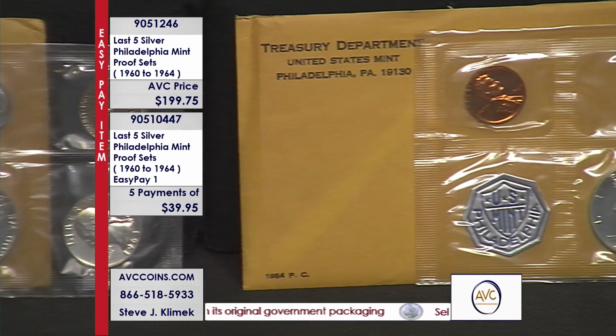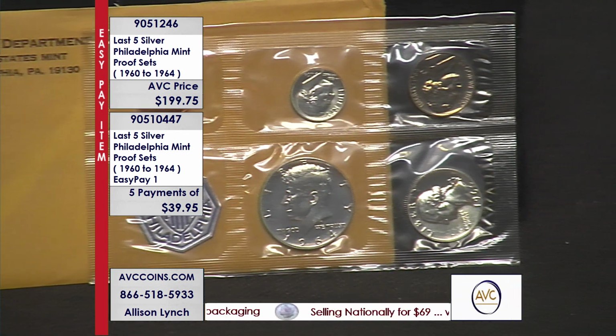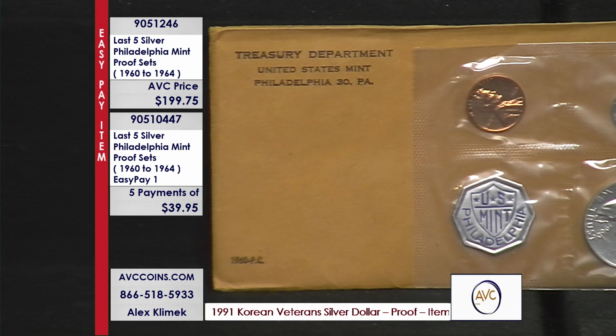Again, every single one of these sets, hand selected. We kick out a lot of sets. That's how we put together our collections. If the set's bad, well, doesn't mean the coins are all bad. Sometimes we're able to salvage the coins, encapsulate them, put them in bins. Sometimes, like the cent has bad porosity spots, or the silver just looks horrible. Somebody just didn't store it properly. It's just one of those things that happens, and then the set's destroyed.